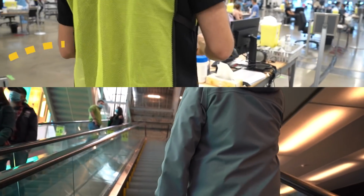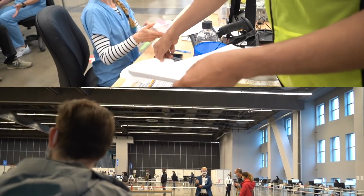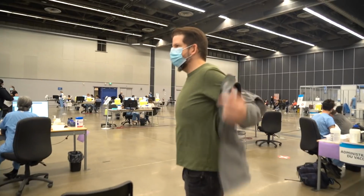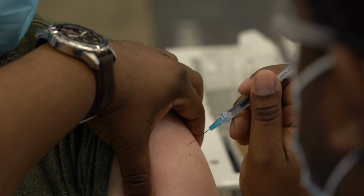By the time a Pfizer vaccine reaches your arm, it's entered and exited deep freeze, traveled thousands of kilometers, passed through several logistical handoffs, and has been mixed and measured just for your appointment.